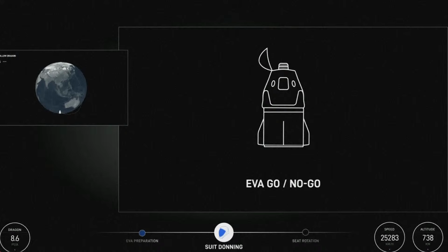After an operations brief from the SpaceX team, the crew will announce their go, no-go status, and then it'll be time for the spacewalk to begin. It's expected to last about 2 hours from the time that O2 begins flowing to the crew's suits until we complete the repressurization of the cabin.